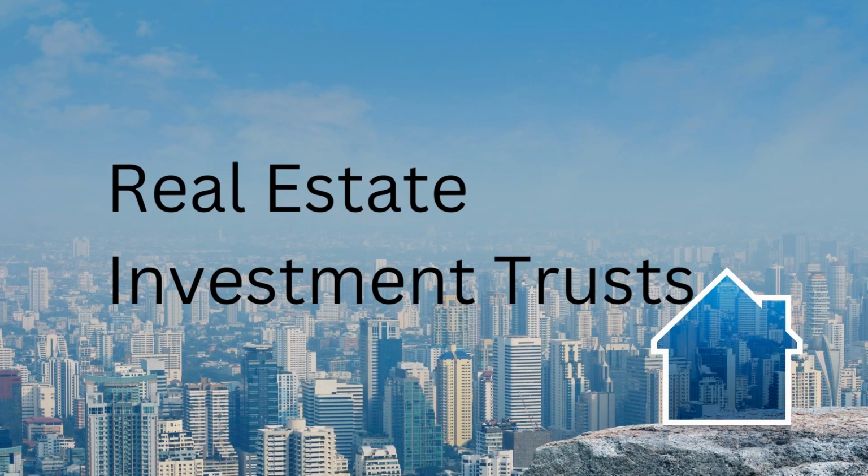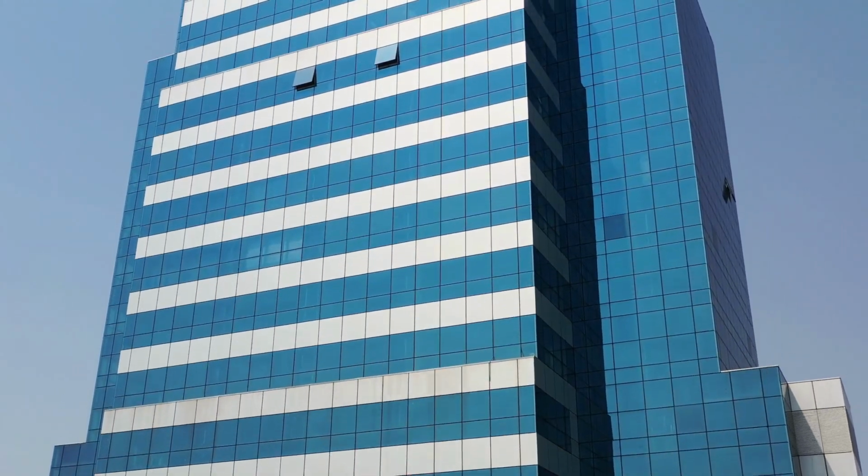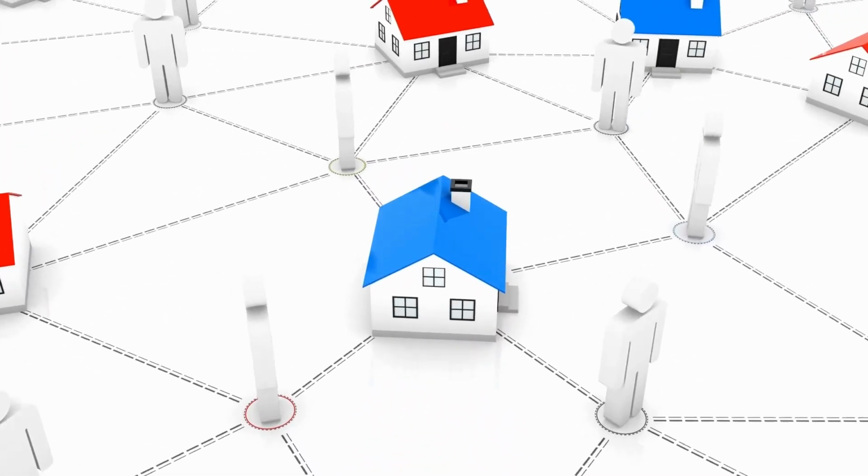Real estate investment trusts. The simplest way for your real estate fund to begin investing in commercial real estate is through a real estate investment trust, or REIT for short. Instead of putting all your eggs in one basket by purchasing a building outright, your fund can invest in a trust, which then invests its cash along with other investors' and moves that cash into other properties that produce passive income.